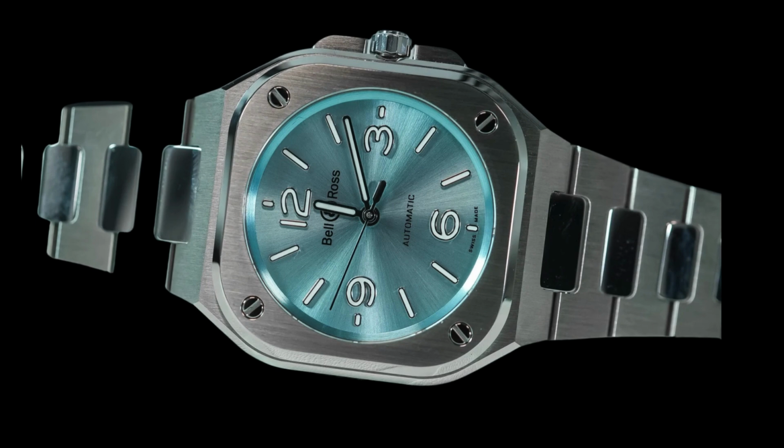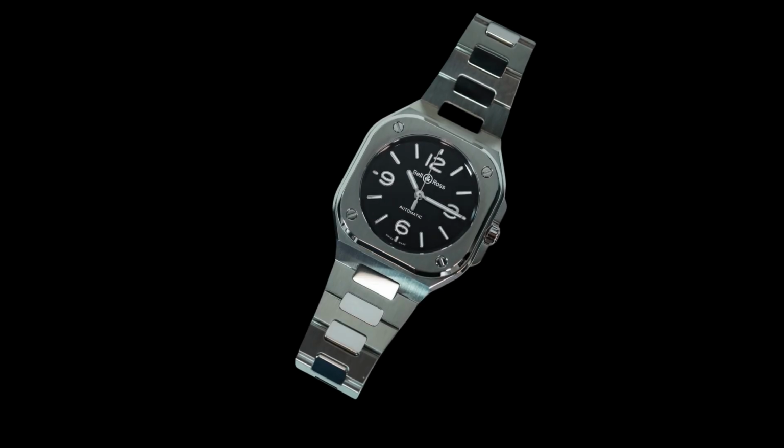Yeah. So let's look closer at the case itself. It's still got that signature square shape, but with those softer, rounded corners. Softens the look a bit. And then the bezel, that raised square bezel with the 4 screws. Very B&R. Absolutely. Those screws are iconic Bell & Ross. Straight from the cockpit instrument panel inspiration. And the finishing sounds pretty good, too. Satin surfaces, polished bevels. Standard stuff for a quality sports watch, that contrast. Yeah, it gives it that dynamic look when the light hits it.